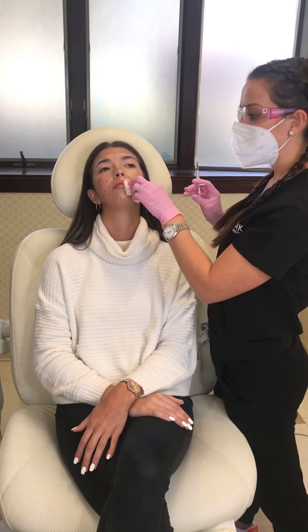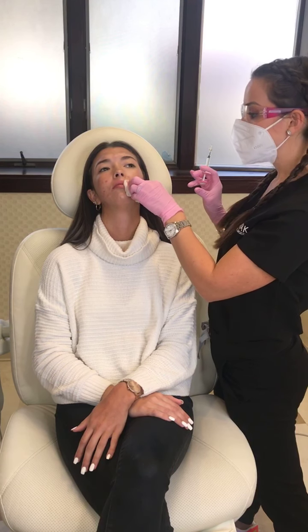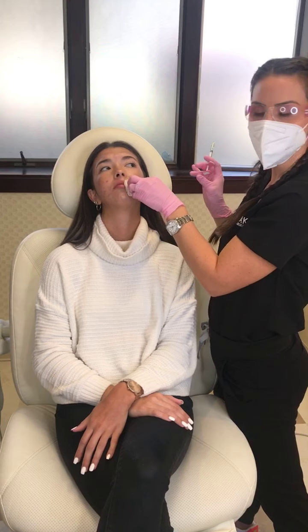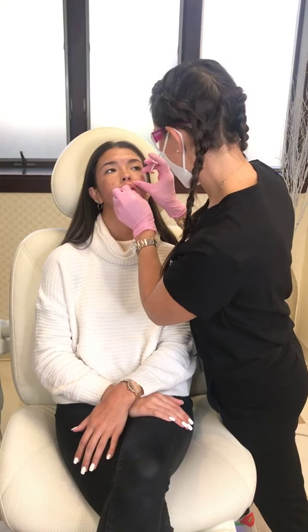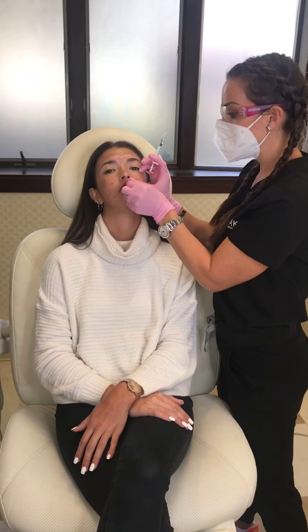One syringe is not a lot of product. 5 syringes fit in a teaspoon, so 1/5 of a teaspoon is 1 syringe. How often do you need to get Botox for the lip flip? Every 3 to 4 months.